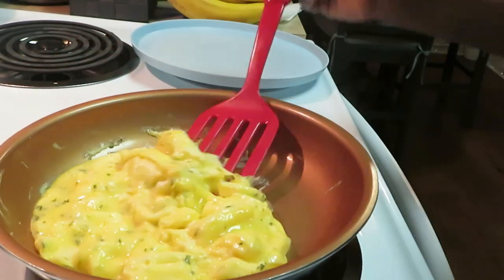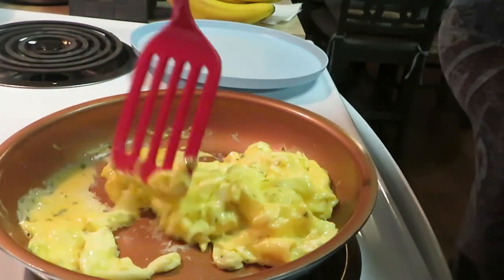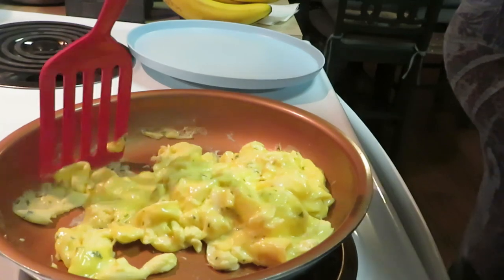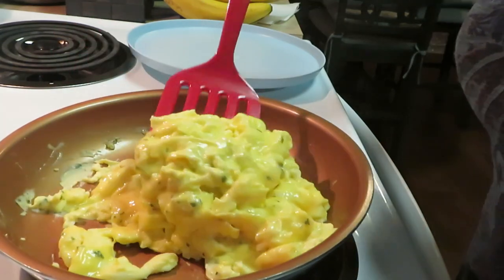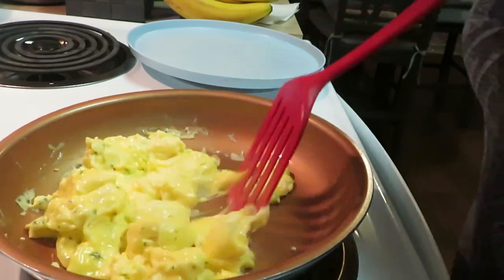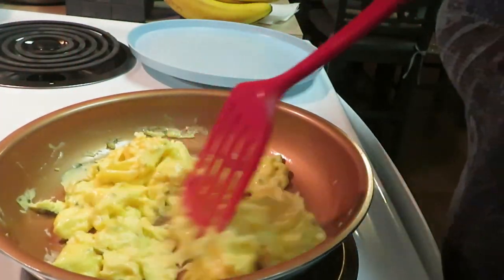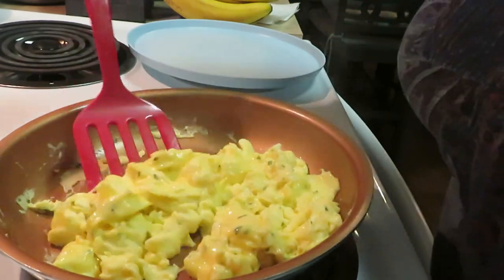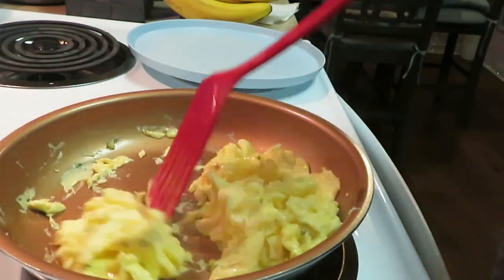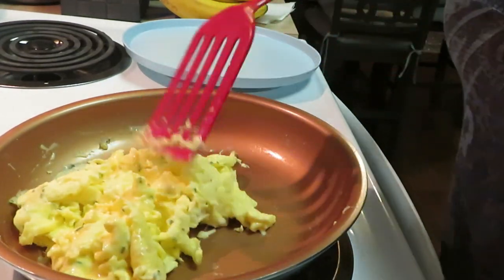And of course, I am using my old faithful Gotham steel frying pan. Mostly all my cookware is Gotham. I love the company. I love the brand. It's an old school brand, but it's good. Gotham has been around forever. So, but it's good. Good quality cookware.